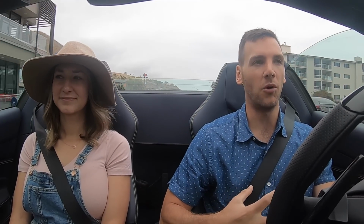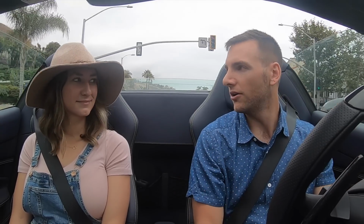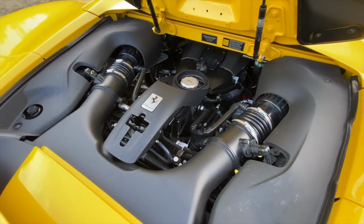Just to give the viewers some perspective, the NA V10 is more exhilarating, while this one is more consuming. It feels like induction, like you're in a tunnel, and very futuristic, not as loud. So if you're an exhaust lover, you're going to have to like the sound of a twin-turbo V8 compared to an NA V10 to want this particular exhaust note. But then again, that's just one aspect of the car.